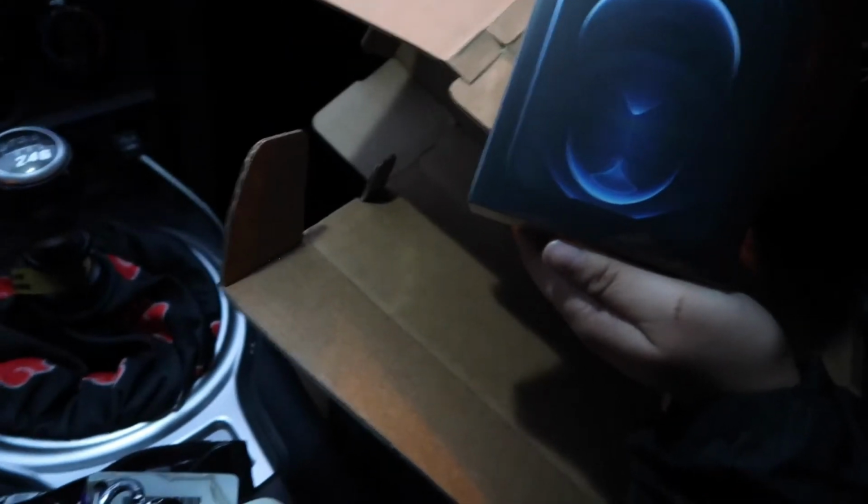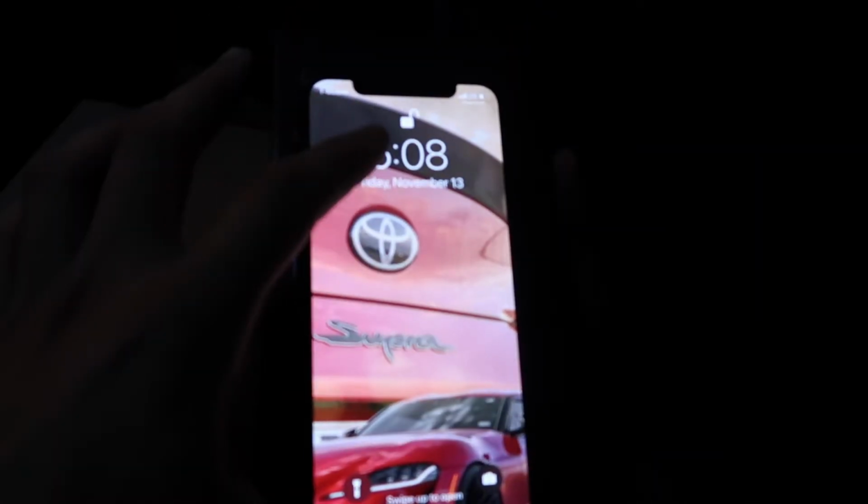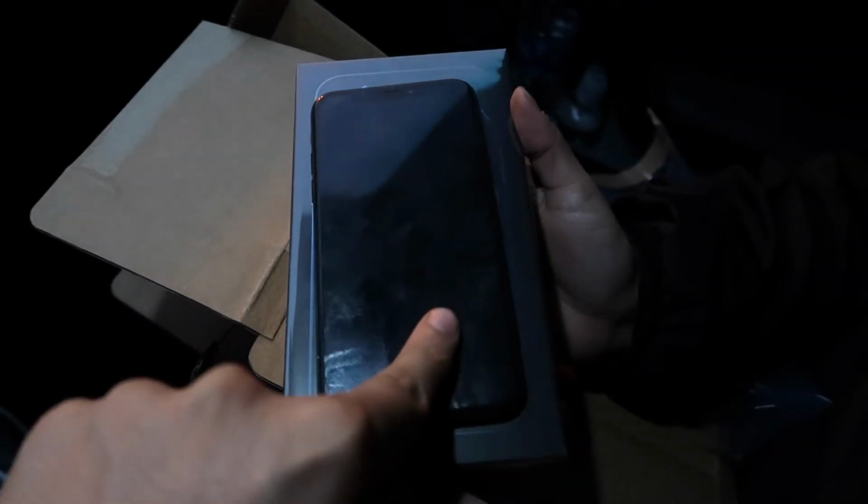Ooh. It's so big, dude. Look at my hand. Where's my phone? I got the iPhone 10, just the first one with the little notch. How are you gonna put this in your pocket? Dude, look at that. That is crazy. Look at that. That is crazy.